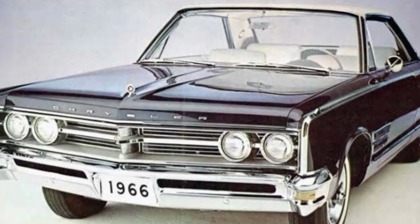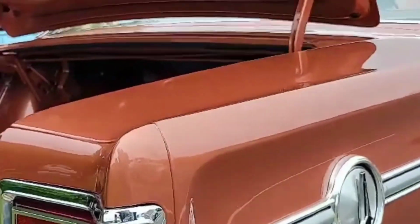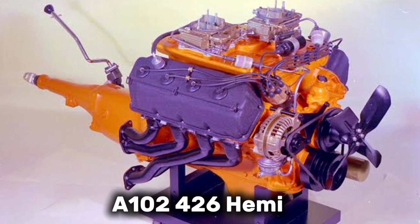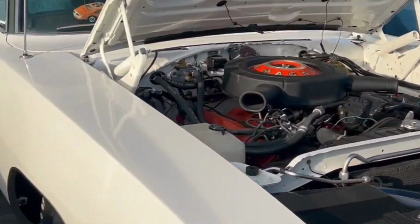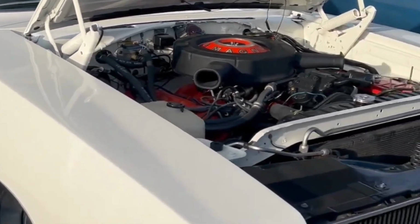In 1966, something really cool happened for car lovers. Chrysler decided to take a super strong engine, the AA102 426 Hemi, and put it into regular cars that people could drive every day. This was the same kind of engine that had been winning races, but they made some changes to make it better for normal driving. The first cars to get this awesome engine were the Plymouth Belvedere and the Dodge Charger.